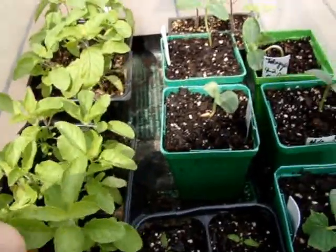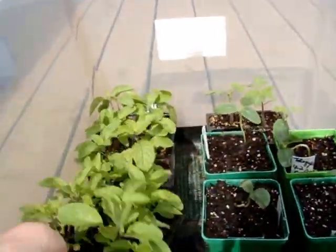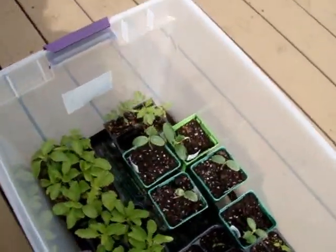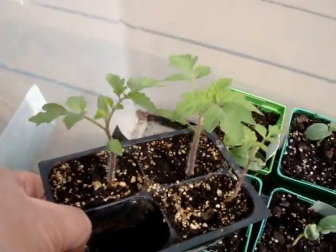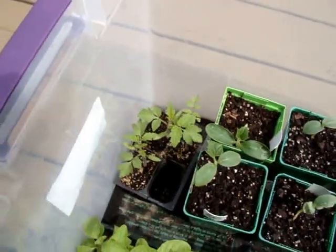Holy basil. You guys hear me rant about holy basil. Love it. A lot of tea. I dry it and I use it fresh when it's in season. This is my Juliet. Little late starting, but I couldn't find the seed. I found it on eBay.